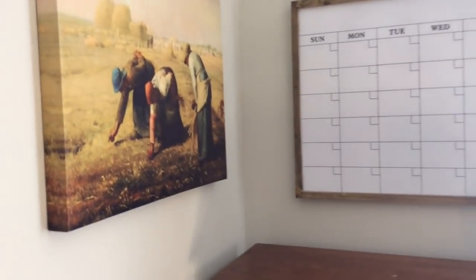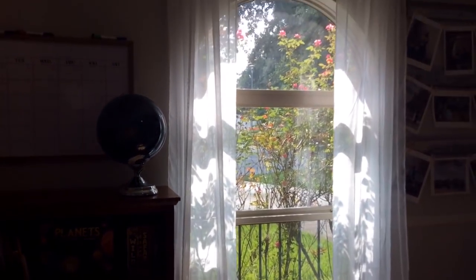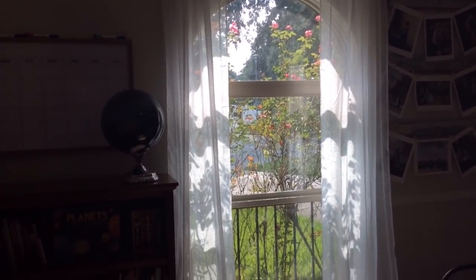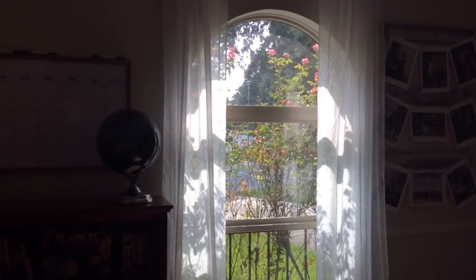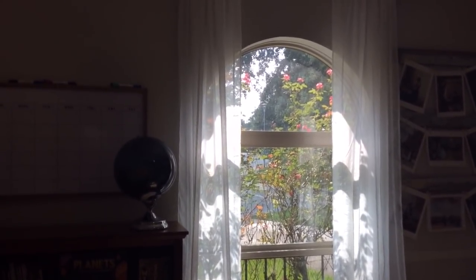I'm just going to go in a circle, and then I'll give you guys a big overview. So here is the window. The schoolroom is in the front of the house. So outside you can see our rose bushes right there. And it's nice, especially to watch the seasons out the window and do some nature journaling and sketching.